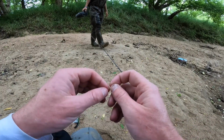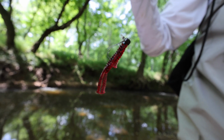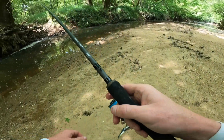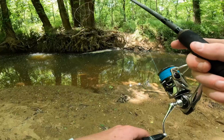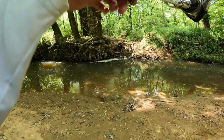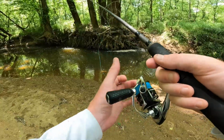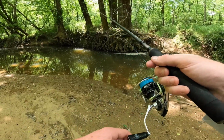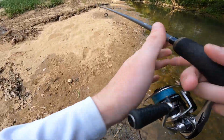Switching gears to a Ned rig. See if we can't get them with the deadly Nedley. Yeah, let's try these guys again, see if they'll eat this. They're way more interested than you bet. They might have gone a little bit down. That was funny. Just catapulted them out. Oh, that was definitely a bass. That was 100% a bass.